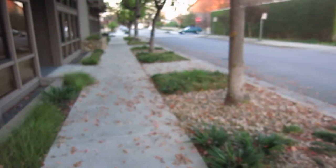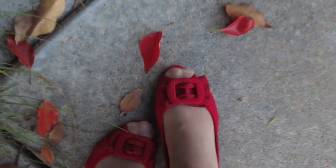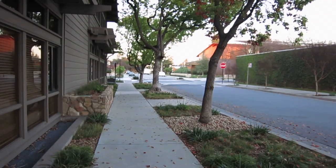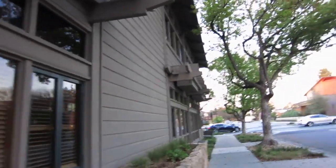I always like to see the falling leaf. It's strange, it's springtime, but has fallen leaf. It's a beautiful leaf. So let's just do a quiet walk. Makes me feel good.